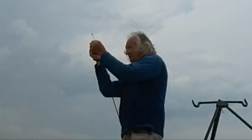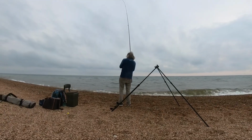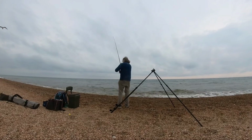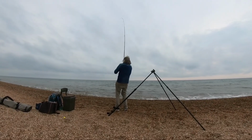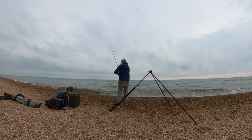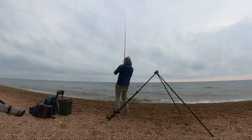As the session progressed, I almost gave up hope. I had packed away my other two rods, then I noticed a bite on one which was still out there. Whilst otherwise occupied, I got a drop back bite on a rod still out there which had the mono line on. And this feels like a pretty decent fish. It's a dead weight, but it doesn't feel like a spider crab.